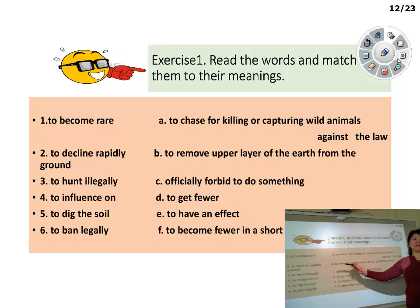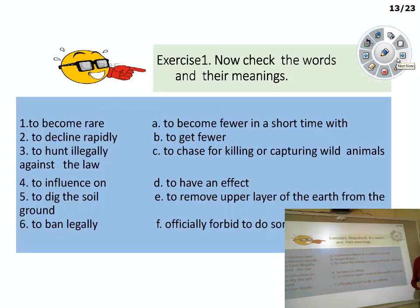Now, please read the explanations and match the explanations to the phrases. Try to understand the meanings of these explanations and their phrases. Please read them carefully and try to find the explanation. Okay, now let's check and answer. Please listen carefully, and read and repeat after the teacher.